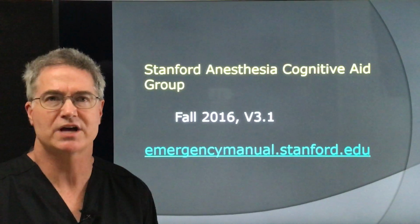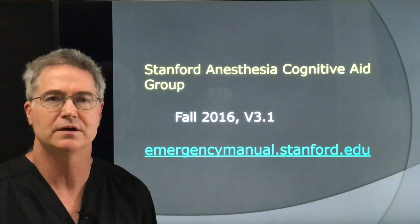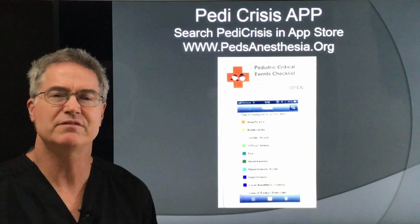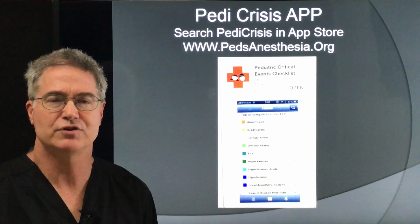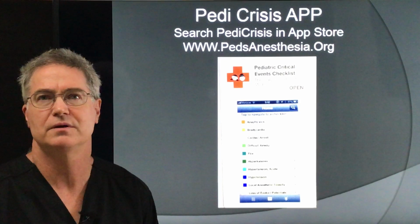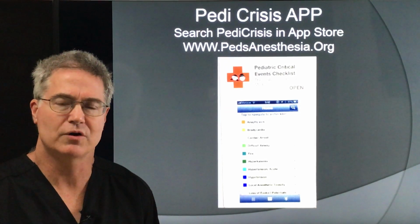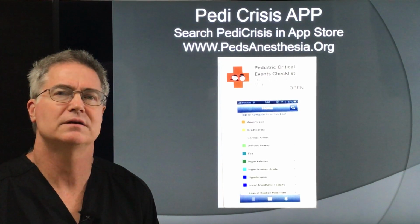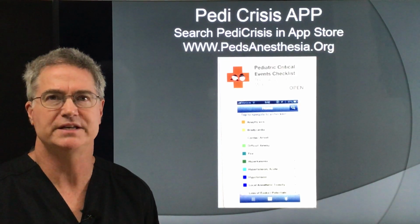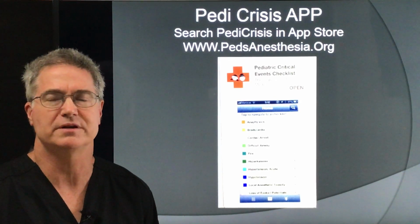Here's the Stanford Anesthesia Cognitive Aid Group. Their most recent manual was put out February 2016. They're on version 3.1, and you can download this at emergencymanual.stanford.edu. There's even an app you can download for pediatric emergencies. If you go in the App Store and search PedsCrisis, you'll come up with this application put out by CHOP, Children's Hospital of Philadelphia. Actually, there are some difficulties in maintaining apps. So if you want the most current data in a PDF form, I'd recommend going to www.pedsanesthesia.org and downloading that emergency manual. It's the same one as the app, but it's more up to date.